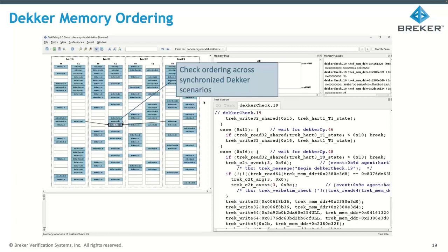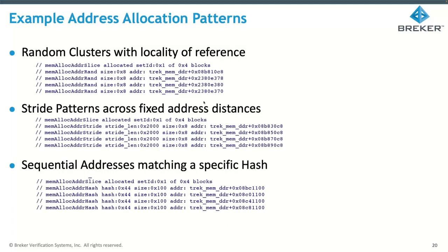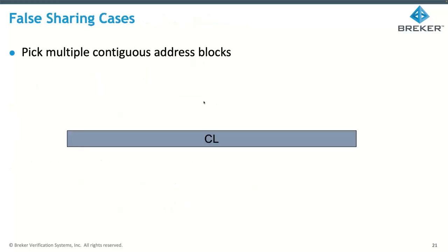The Dekker algorithm is a really key part of the testing environment. And there are other algorithms for checking this kind of system. Dekker is just one typical way of making sure that hazards are checked. We have a range of mechanisms for performing memory allocation and setting up address environments. That allows us to do all these tests with all kinds of different allocation schemes, and again, can throw up a lot of bugs and problems.